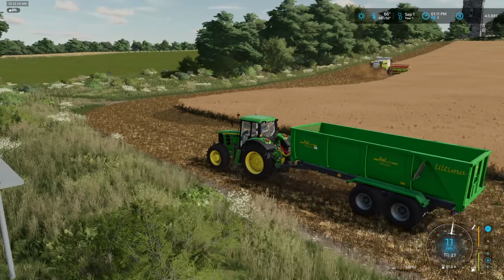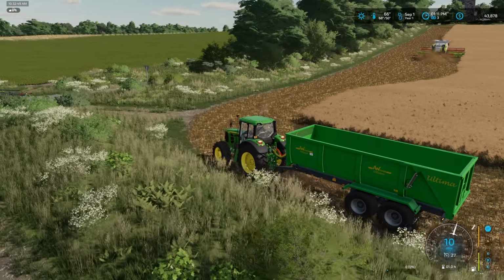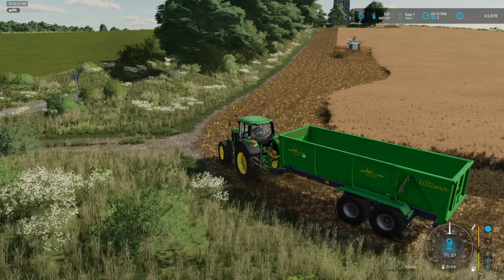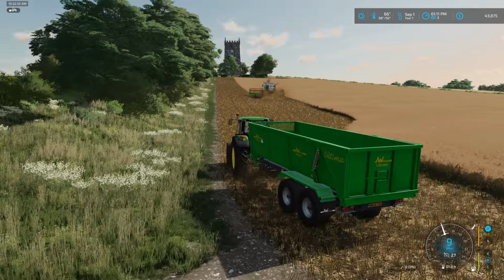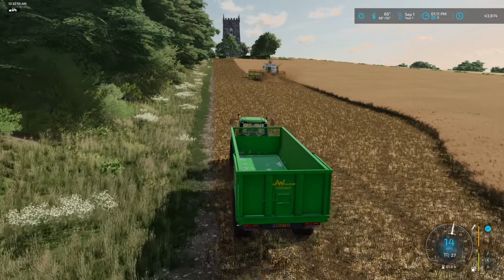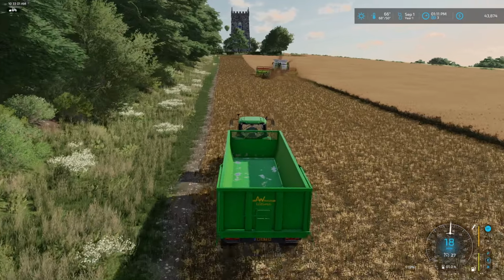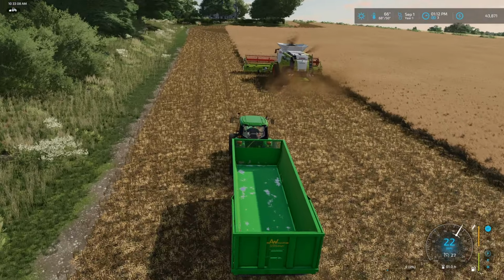Which is good. Canola is not the highest yielding crop, so I don't know how quick he's really going to fill. We'll wait here till we see some... Oh, he is flashing. Maybe we'll try and catch him quick before he gets up the hill.